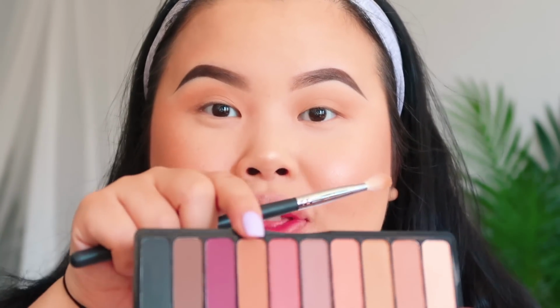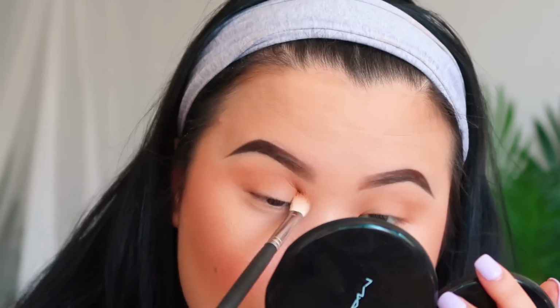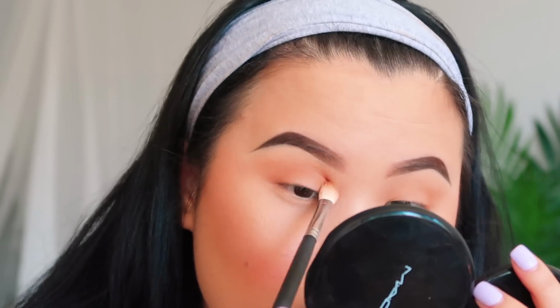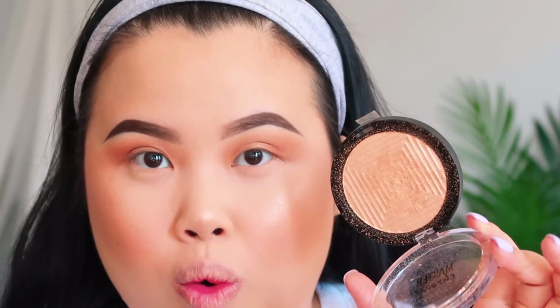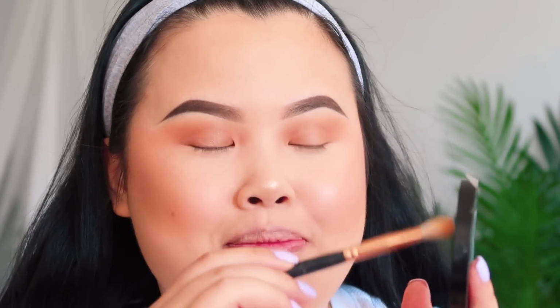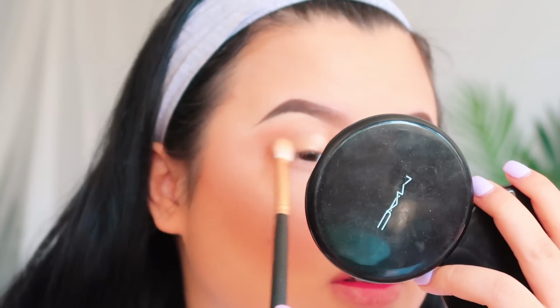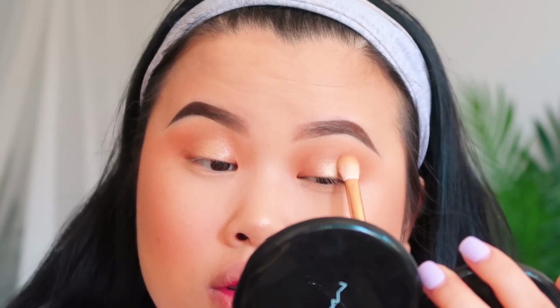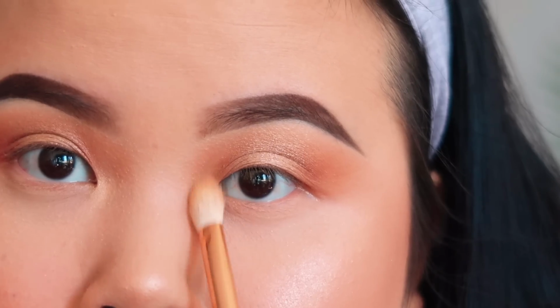And then I'm gonna go in with the darker chestnut brown right here in the palette. And I'm going to work that in my crease area, making sure that I just stay in the crease area. The next thing I'm gonna do is take this Maybelline Master Chrome highlighter, this popular one that everyone loves. This is in Molten Gold, and I'm going to pack this on the middle of the lid to really brighten up the look, and also when you take pictures outside, it's going to look really, really pretty. I'm also gonna put that in my inner corners.